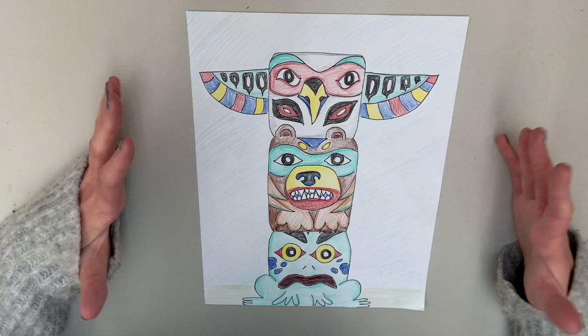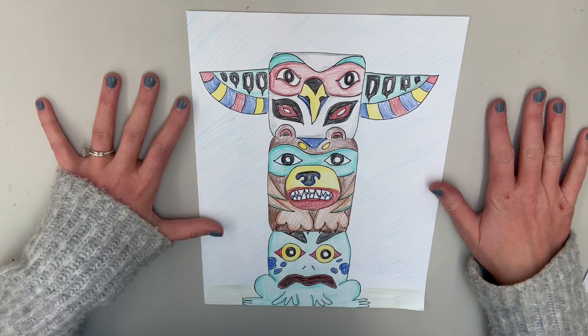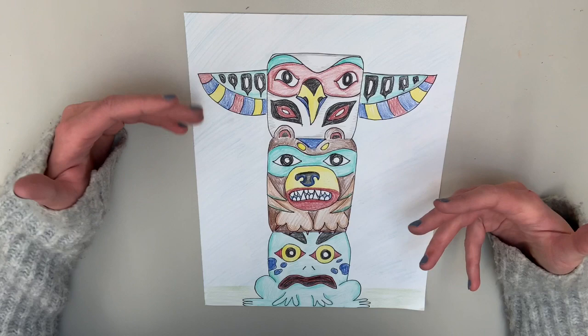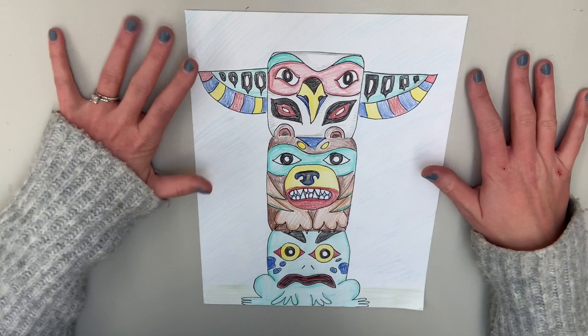I have finally finished my totem pole, coloring it all in. I actually went and looked up totem poles created by the First Nations of the Pacific Northwest and found that yellow was indeed a color that they often use. Sometimes they use a bright green also. It looks like they use a decent amount of color, so I decided to add the yellow in, which I'm really glad I did. It gave it a nice pop.